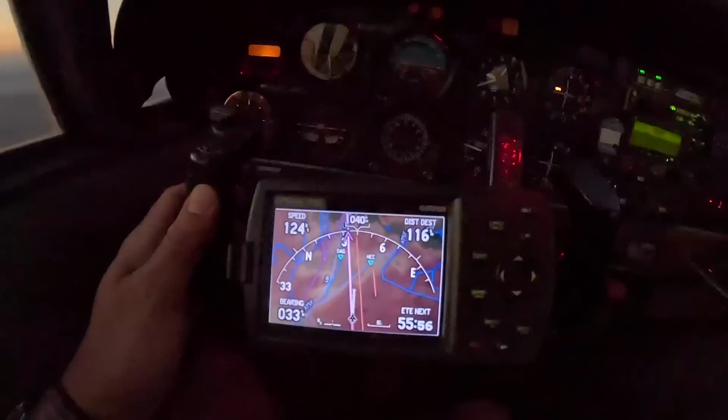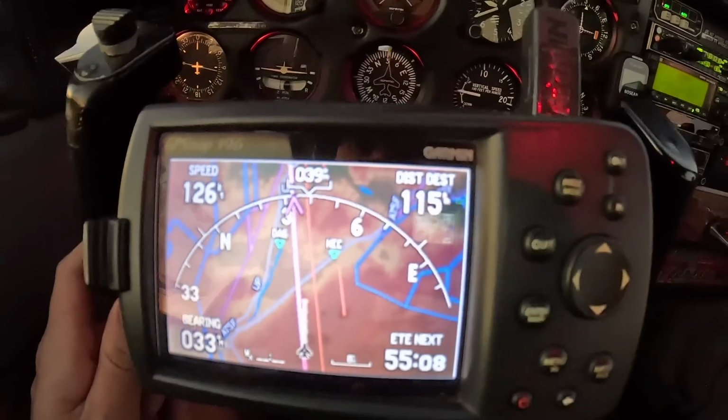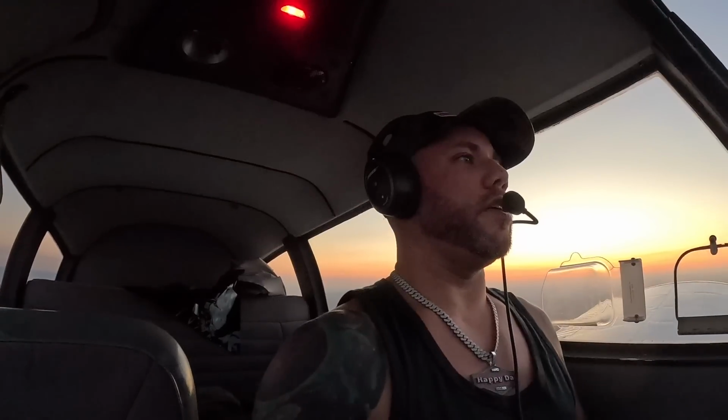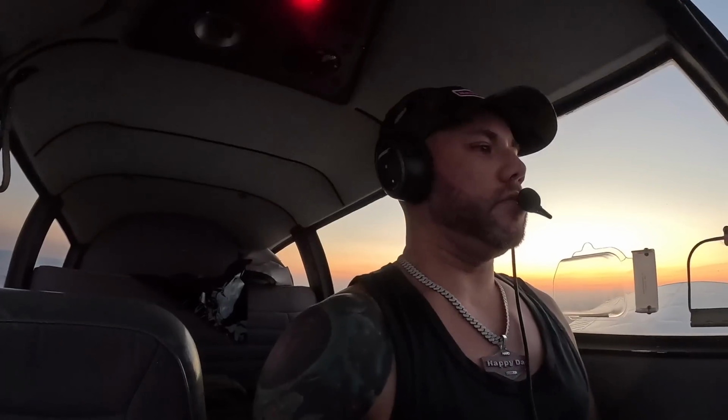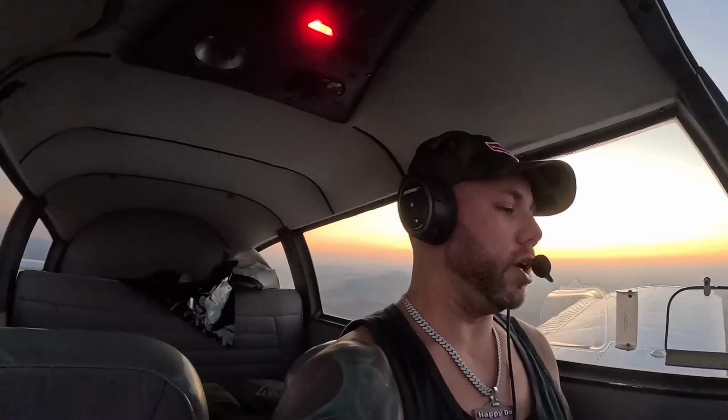So, man, we're not going very fast. 126 knots, 54 minutes to go. My gosh, brutal. We've been in the air now for 38 minutes, so about an hour and a half to Vegas. But still better than driving, and I'm going to New Mexico anyway, so may as well just deal with that. Flights to New Mexico right now are about $1,000 round trip.